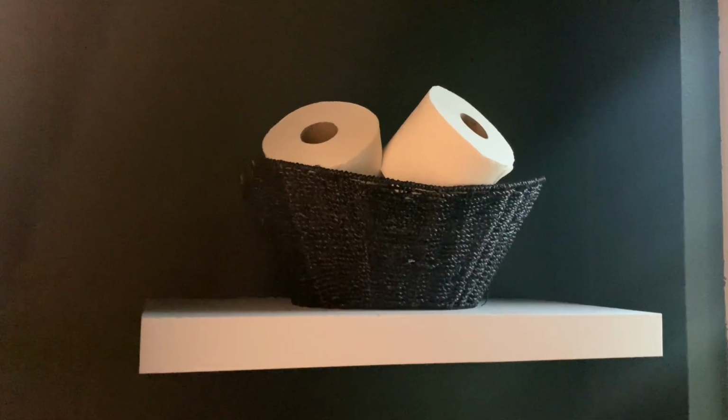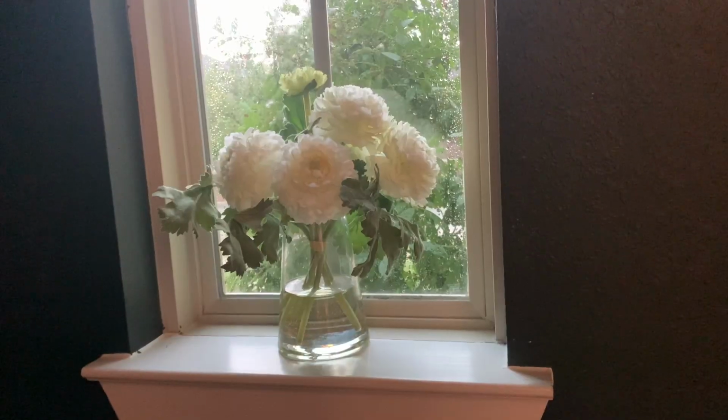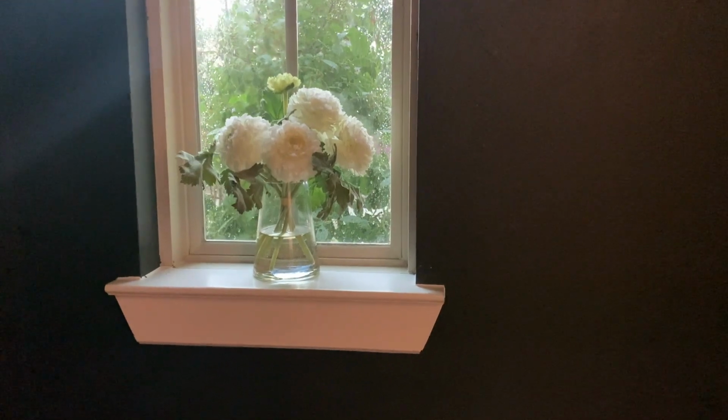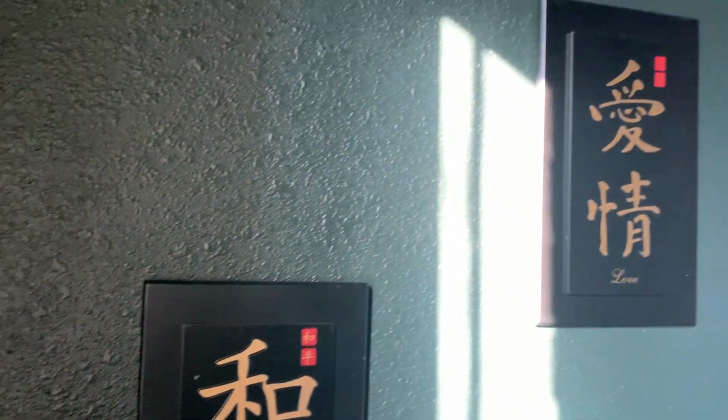So as you can see, guys, we didn't use much in terms of money. This was less than a $200 renovation. We actually used $170 in total, but the room looks marvelous. It's pretty.